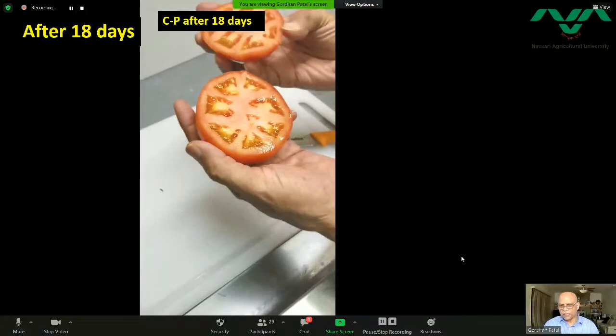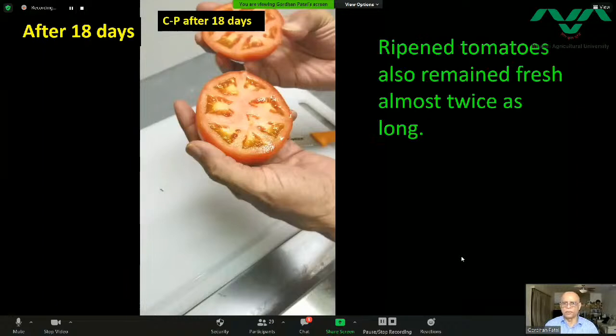So we can delay the ripening, and once it is ripened, the shelf life of the ripened food, or produce, is doubled.